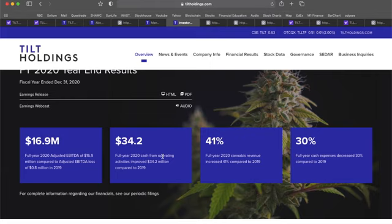The next number here, and the most important number in my opinion of the entire presentation, is cash from operating activities. So this is essentially how much cash is coming in versus going out based on the day-to-day operations of the company. And this 34.2 million is actually the year-over-year improvement from 2019 to 2020. The next slide we're going to look at breaks down the 2 years individually, but again, this number really speaks to Mark's vision for the company and the ability of leadership to turn this company around in terms of their financial profile.